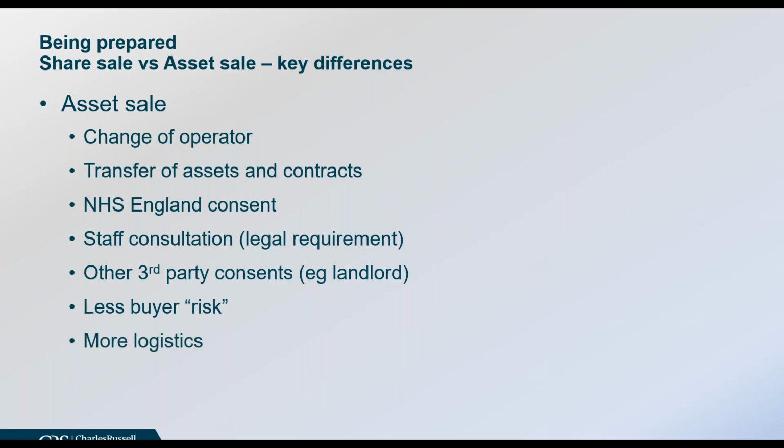But there is more to do logistically with an asset sale, as hopefully that gives you a flavour, particularly around the consents, and it may take longer, most notably, as Paul has rightly flagged, the fact that if NHS consent is needed for the transfer, then that is likely to be the consent requirement that takes the longest to be satisfied.